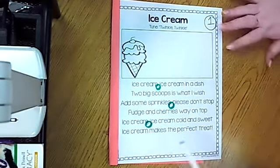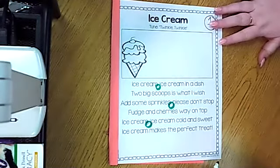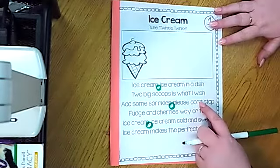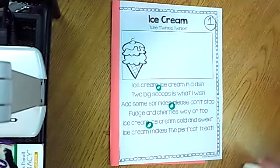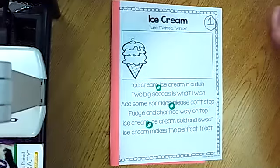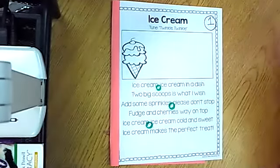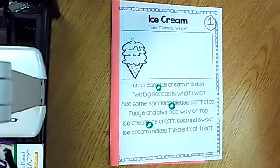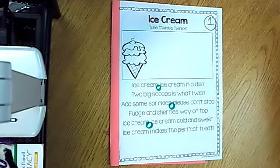Now be careful that you do not circle the apostrophe in don't, because that's not a comma, right? That's an apostrophe. All right, time for color number 2. And if you need to pause, go right ahead and pause. No big deal. My next color is going to be, I think it's going to be blue. Blue. Now with blue, we're going to do something really important.